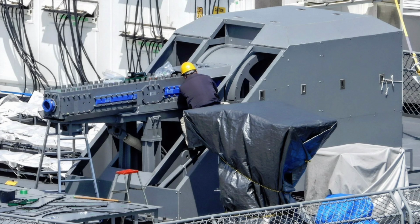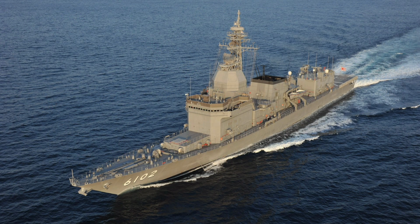First up, let's talk about the JS Asuka, the ultimate platform for military innovation. The JS Asuka, officially designated ASE 6102, is a 4,900-ton testbed vessel launched by the Japan Maritime Self-Defense Force back in 1995. Think of it as a floating laboratory, built to test the wildest ideas in military tech.